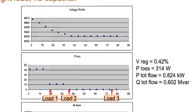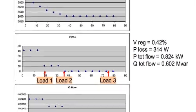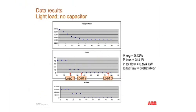And then we take a look at our power losses. We see what happens here on the first load, that first 500 kVA load. That power loss drops pretty significantly. On the second one, again, it drops again. And then that remote light load really doesn't have a lot of impact on the feeder as we see going here. But we see the power losses, 314 watts coming down, and then the capacitance at a 0.62 megavar, 600 kVAR coming down the feeder.